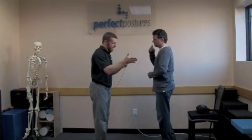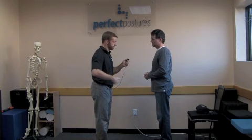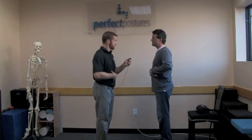So we're trying to keep the natural curve in the back, bending a little bit in the knees and the hips, and maybe a little bracing in your stomach. You can even brace the abs, exactly.